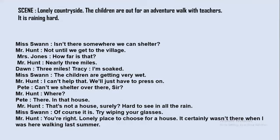Once it starts raining, everybody gets drenched, and one of the teachers, Miss Fran, asks whether they can get shelter somewhere there. The other teacher answers no, until we get to the village we cannot get any shelter, because it's a countryside and we can rarely see any people or houses over there. Then the question arises, how far is it? And they come to know it's nearly 3 miles away. Oh my god, they are soaked, tired, and feeling cold, and the children are getting very wet. Now Mr. Hunt, the poor teacher, says, I can't help that, we'll just have to go on, nothing else.